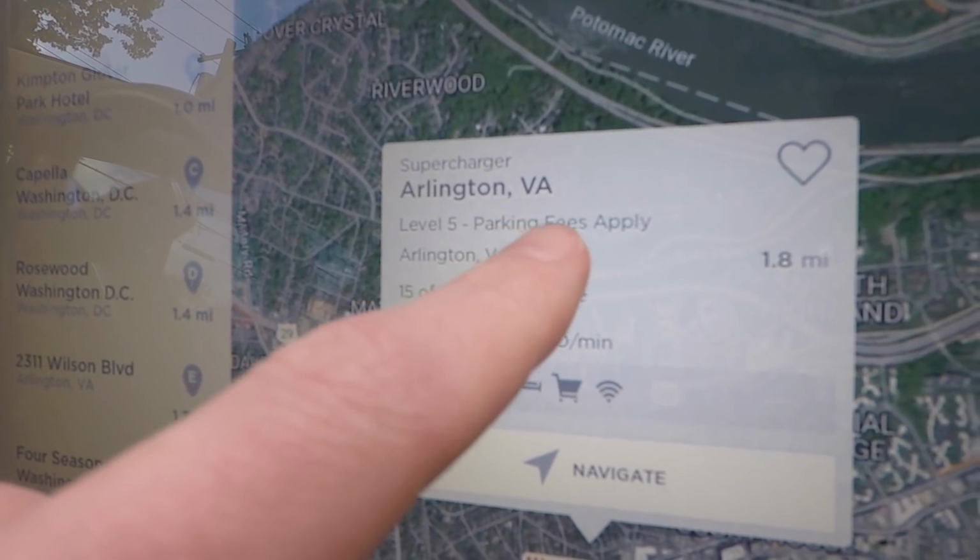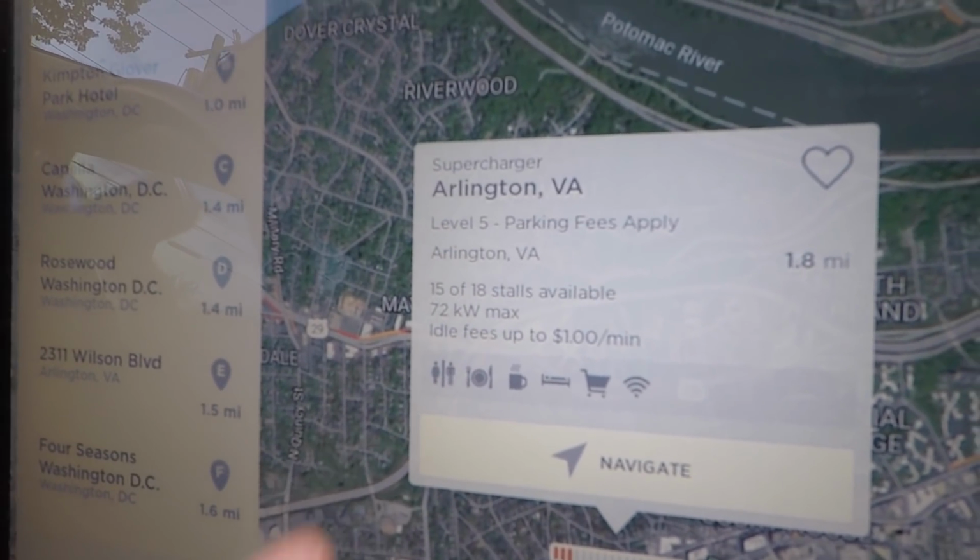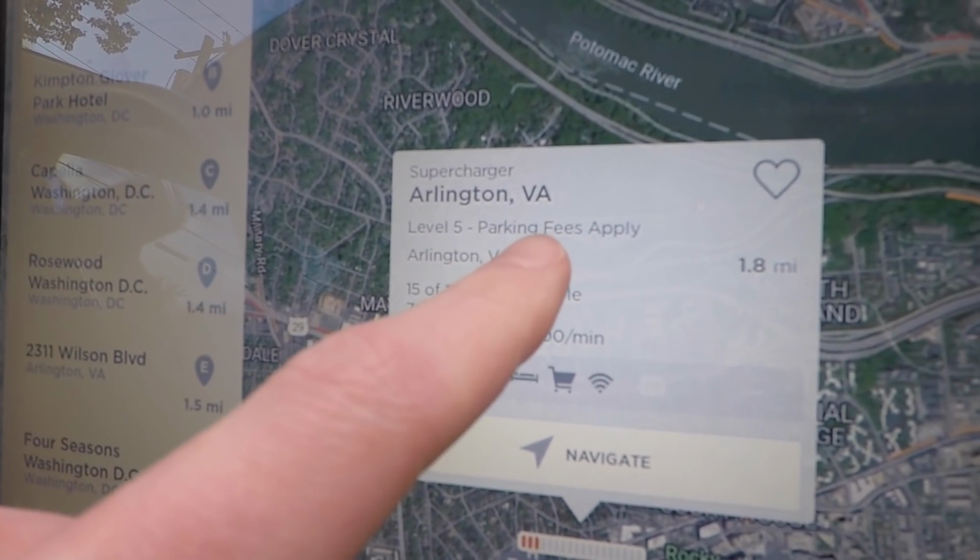You can also see that parking fees apply. So this is in a parking garage on level 5, and you do have to pay to park. However, some people will note there's a lot of resources online. You can get validated parking. So like the Whole Foods, for example, I believe validates. So if you go shopping there or go in, I don't want to say if you don't shop there to validate there, but either way, Whole Foods does validate parking.